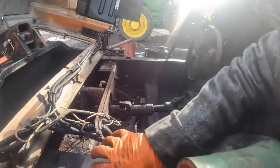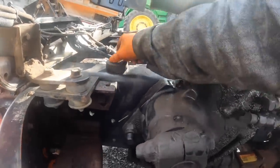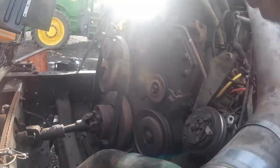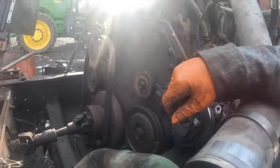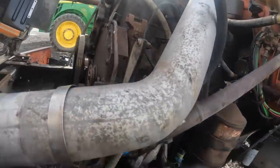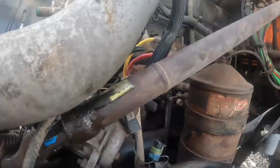I gotta get this out of here. This is the way everything's come apart on this thing, man. It's been quite a battle. L10. Not the best ones in the world, the old L10 was. Yeah, L10 300.